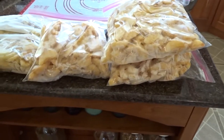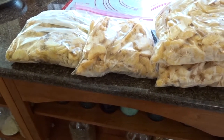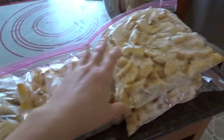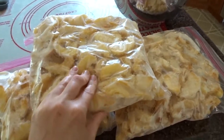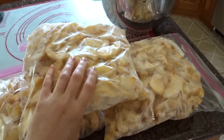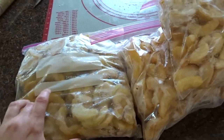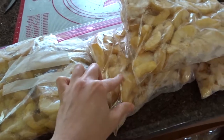This is how many bags of apples I'm gonna be getting out of my freezer. So excited to be getting these done. They have just been bulky and taking up space. I'm just letting them kind of break down. They're frozen, so I'm letting them get where I can break them apart. And then I'm gonna throw them in a big pot and start cooking them into pie filling pretty soon.